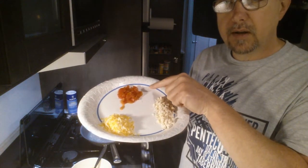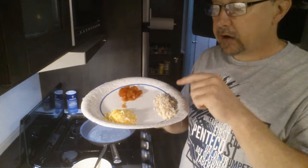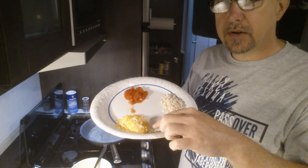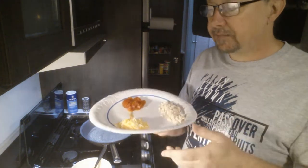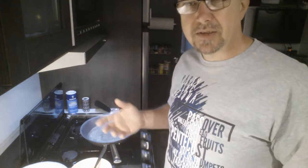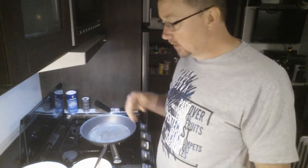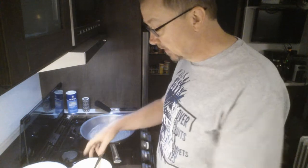Chopped a couple of tomatoes, the cherry tomatoes, and then this is just some shredded cheese. It's a shredded cheese mix that I like to use. It's a Mexican style, fiesta style. It's a 3 cheese blend with no spices or anything with it, and it seems to be a pretty good universal cheese that I can put on salads, I can make omelets with, all that kind of good stuff.